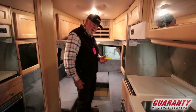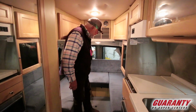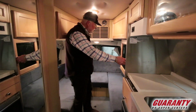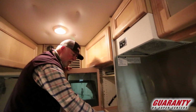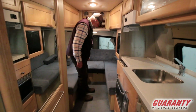210 popular. This is a wide body, so it's on a Chevy chassis, and they've moved the doors in the back, so you still have the standard Chevy doors in the back. DVD entertainment center here. Little counter extension for while you're doing your prep work. Flat screen TV swings around.